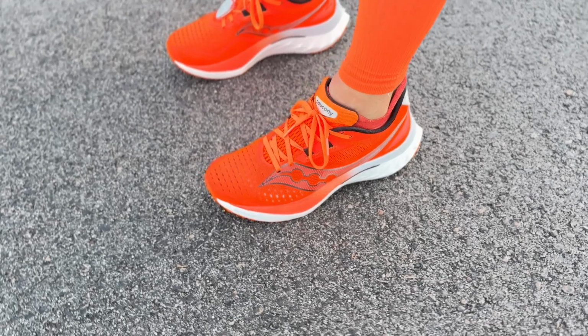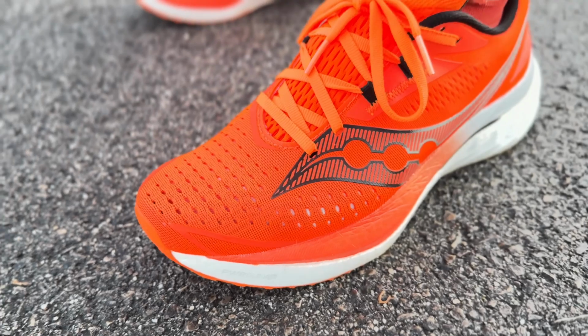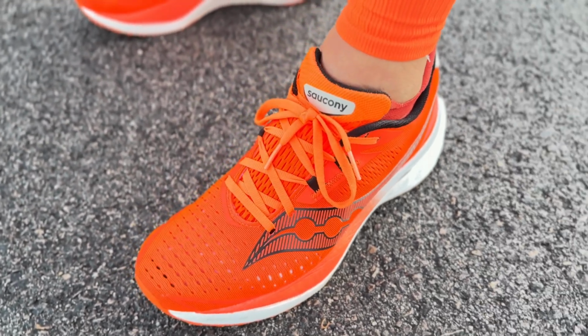So with the nylon plate inside here and the speed roll technology, I feel like I'm kind of just flying in these shoes. I really enjoy using these specific shoes for marathon pace workouts within a short to medium run. So if I'm doing a 6-mile run with 4 miles at marathon pace or a 9-mile run with like 3 by 2 mile repeats, that's when I break out this specific shoe.